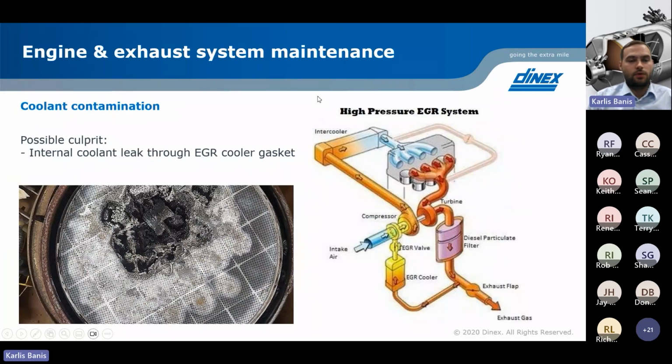Next, we have coolant contamination. This is also quite a popular issue, and the most likely culprit for this is the EGR cooler. And we know that EGR stands for exhaust gas recirculation. The main purpose for this is to reduce the engine out NOx emissions, and it is done in a way as to take a little portion of the exhaust gas, cool it because it's very hot, and then reroute it back into the engine intake so that it can be burnt for the second time.